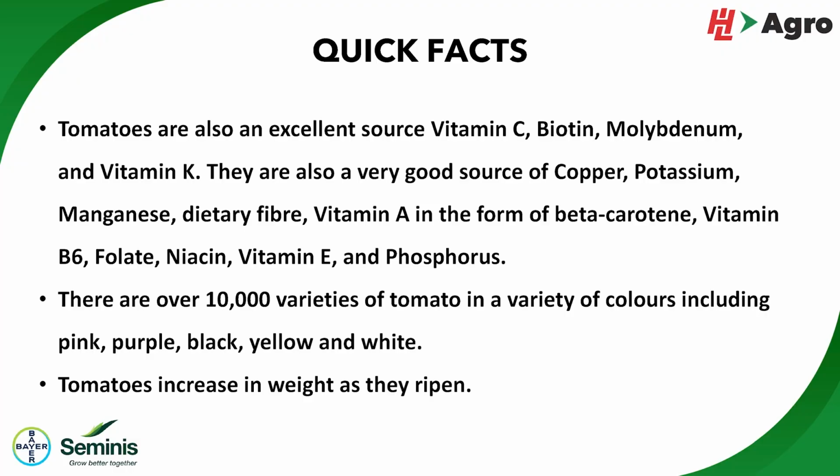So, Odin would have spoken to us about the 4 tomato varieties that H&L Agro offers. But if you could give us a ballpark figure. Well, in Jamaica, we mainly plant the red tomatoes, but in the world we have over 10,000 different tomatoes. You have white tomato, black tomato, yellow tomato, even pink tomato.